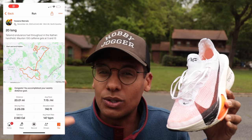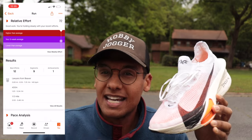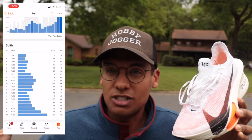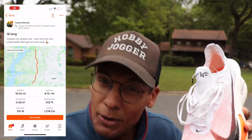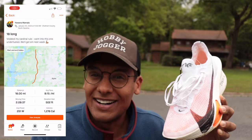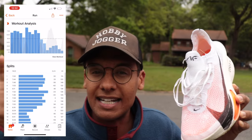There we go. I'll throw up the stats for the previous long runs right here. The first one I did, I think it was also a 20 or a 22. Similar to today where I started off at a more relaxed pace and then I eased into it with a fast finish. But I think my average pace for that run was probably about a 7:10. Then I did another long run that was an 18 miler that was supposed to be a 20 to 22 miler down at the American Tobacco Trail, northeast of us in Cary.